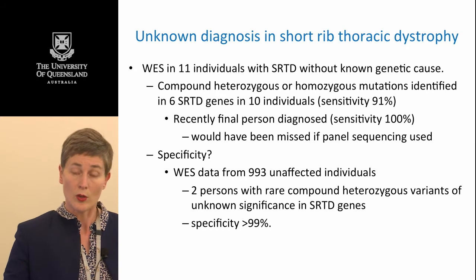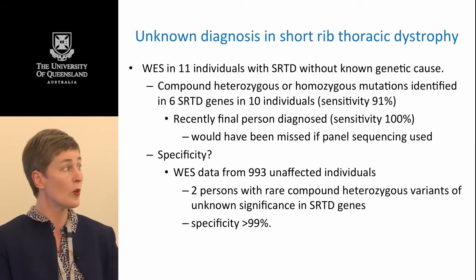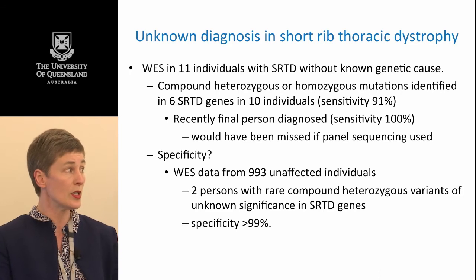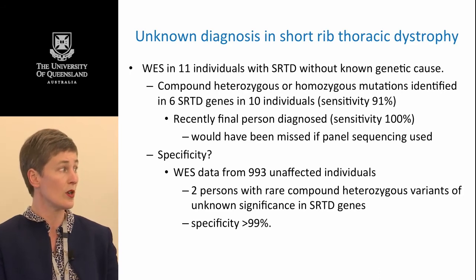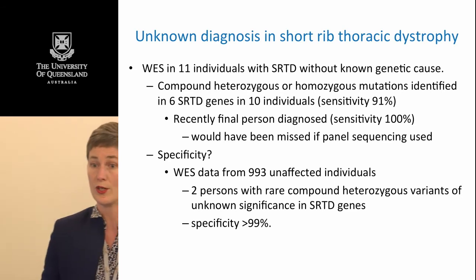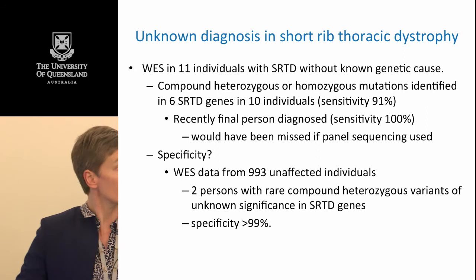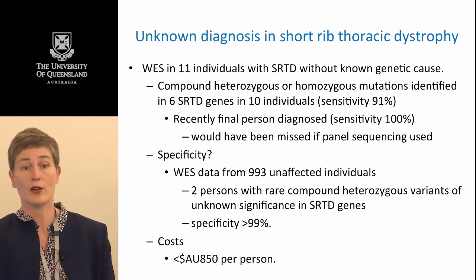How specific was it? Well, we went and had a look at our data from nearly 1,000 unaffected individuals and said, well, how often did we similarly see 2 persons with rare compound heterozygous variants of unknown significance? And we found 2 individuals out of those, which gave us a specificity of greater than 99%. So that's pretty good. 100% sensitivity and 99% specificity. You don't get many tests like that in biochem. And it costs about $850.